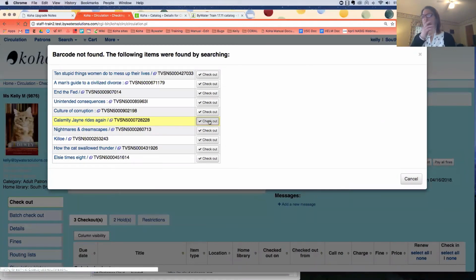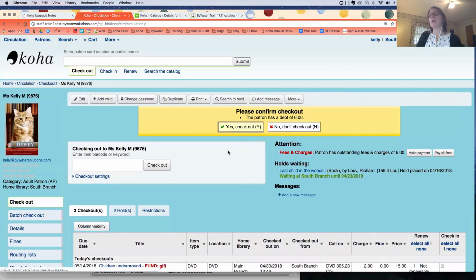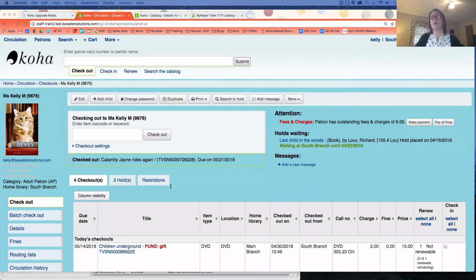Once I hit checkout, it will then populate into my patron's checkout screen. And there we go. Now, I do want to say that I know there are libraries out there that maybe don't use barcodes, and this is a good workaround for the libraries that don't use barcodes. However, this feature does not work on the check-in process.